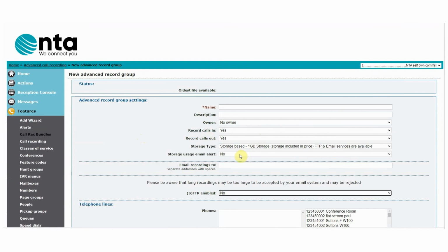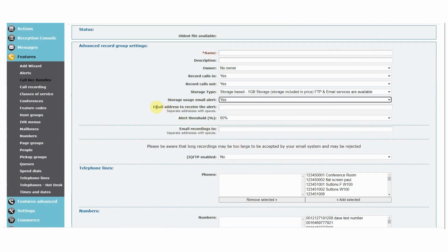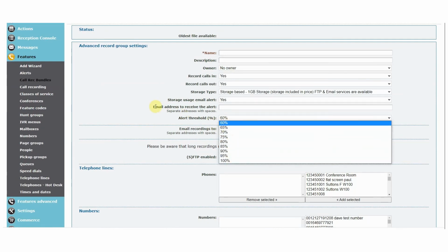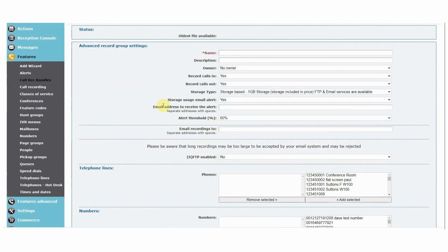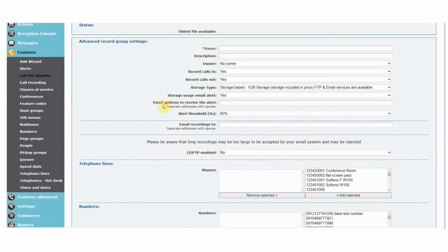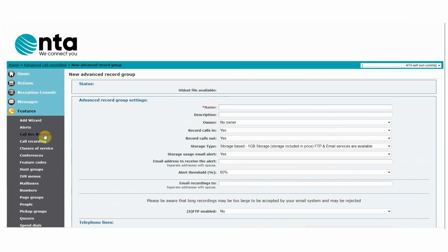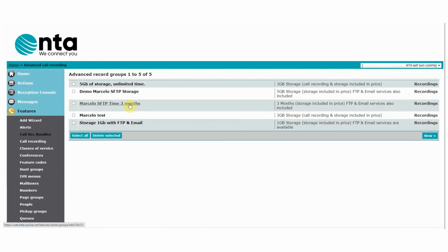But we've also given you the ability that if you find that your call recording package isn't big enough, then you can upgrade it to a longer time if you've picked a time-based one, or you can upgrade it to, or even downgrade it to, a call recording storage-based product. So we're trying to give you plenty of flexibility for you and your customer, and that's our new call recording product, which I hope will be more suitable for your needs moving forward.